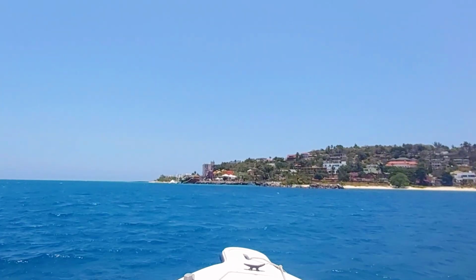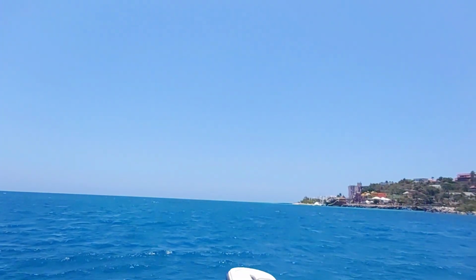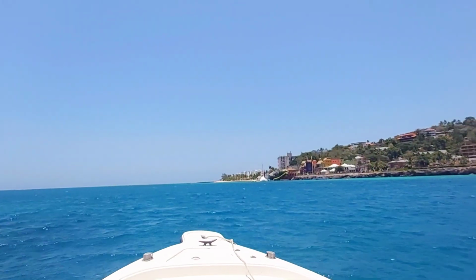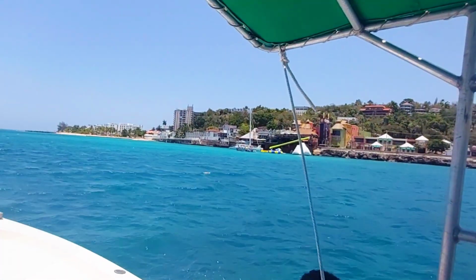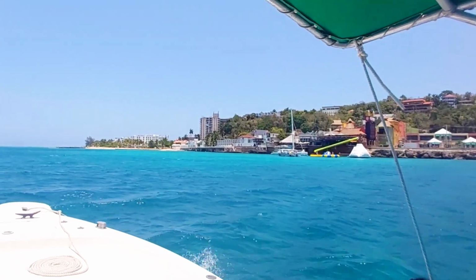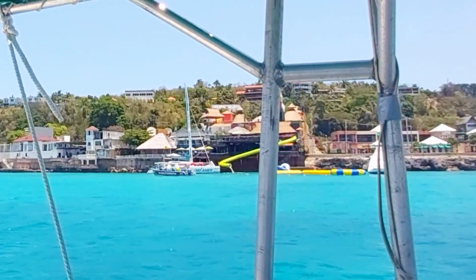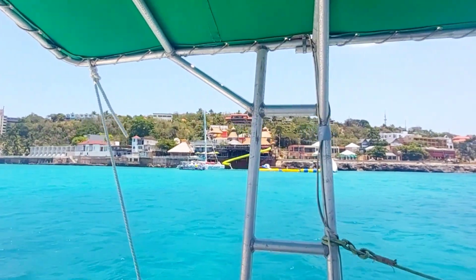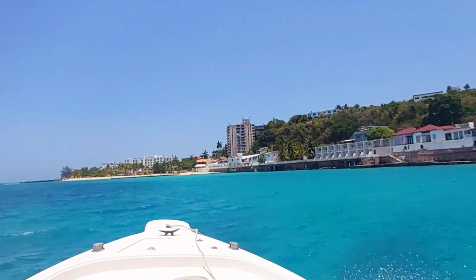Okay, straight ahead, I think we're coming up on Margaritaville. Is that Margaritaville? Yeah, that's Margaritaville. We're coming up on Margaritaville, so you're going to be able to see it from the coast side with all those fun things in the water for people to jump on and have fun on and play on. And there it is.